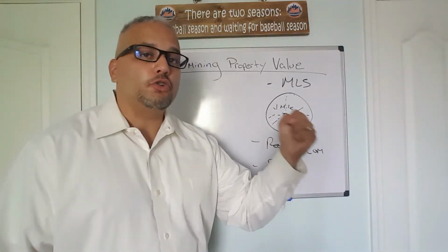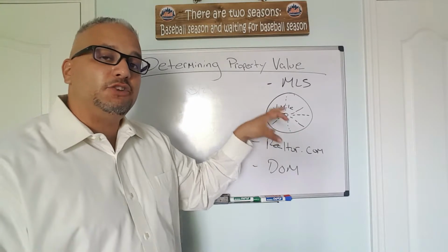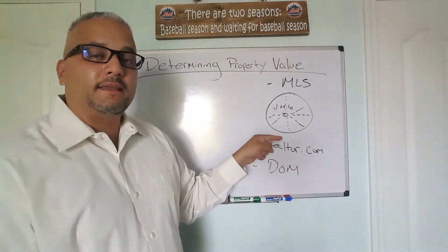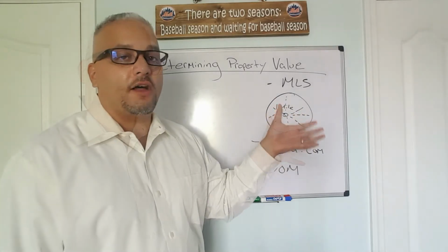So it's critical when determining the property value that you look at these things objectively, you remove your emotional attachment out of it, and you say, this is what the houses are telling me, this is what my neighborhood is telling me that this house is worth. I list it on the market.